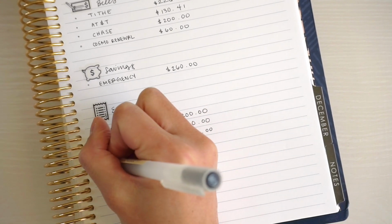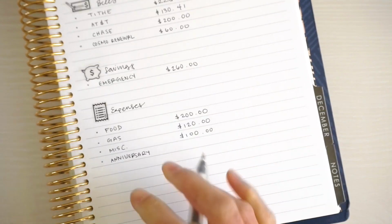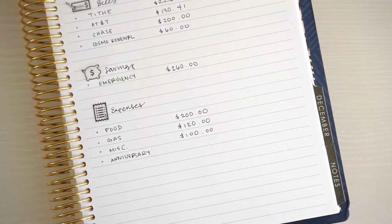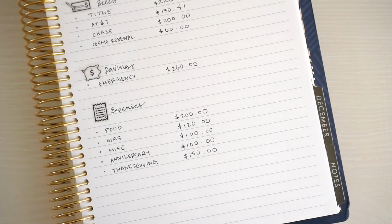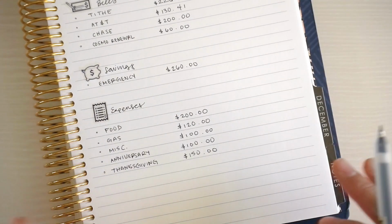Next thing that I'm budgeting for is our anniversary. We're hitting our 3-year anniversary. I'm going to budget $100. There's not a lot to do out here, so we're probably just going to find a restaurant and have dinner or something. We're not going to do anything too crazy for our anniversary. And then lastly, I am budgeting for Thanksgiving. Budgeting $150 for that. And that's basically it for all the living expenses.